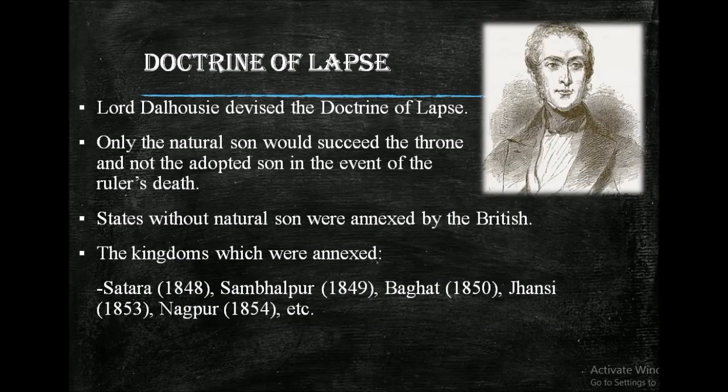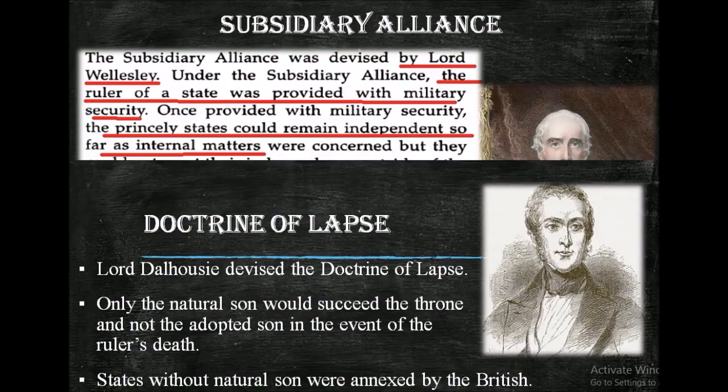Let's start with the Doctrine of Lapse. Lord Dalhousie devised the Doctrine of Lapse. According to this doctrine, only the natural son would succeed to the throne and not the adopted son in the event of the ruler's death. So, states without a natural heir were annexed by the British. One after another, kingdoms were annexed simply by applying this doctrine. These kingdoms were Satara in 1848, Sambalpur of Odisha in 1849, Bhagat in 1850, Jhansi in 1853, and Nagpur in 1854, etc. Now comes the Subsidiary Alliance.